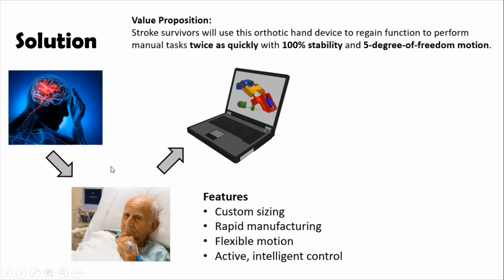So here, you can see I laid out lots of things that my device has that the current solutions don't have. Like custom sizing: current devices either come made for the 50th percentile male, or small, medium, large or something, but most people who have had a stroke are not 50th percentile male. I mean, some of them are female, or some of them have bigger or smaller hands.